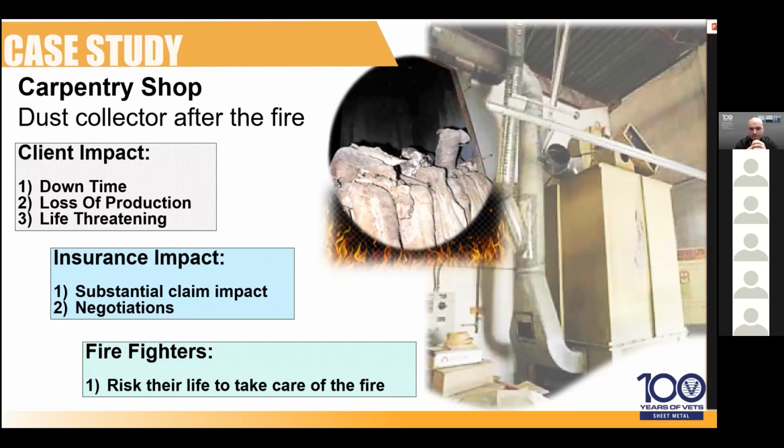So what happened is the filters were plugged, so they caught on fire. Because they were plugged, they were not creating a dust cloud, which is in a way a good thing for them because they would have blown up. That collector was not protected properly. There's no explosion panels. There's no protection, isolation of any kind. It was indoor, which is a big one.